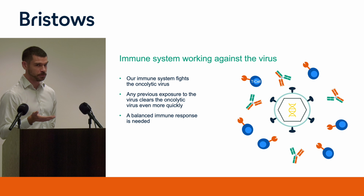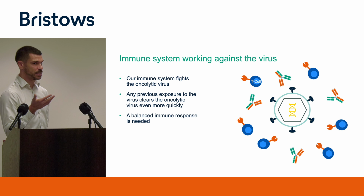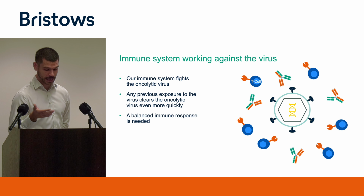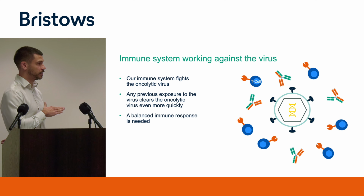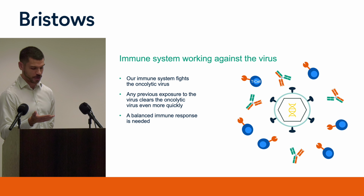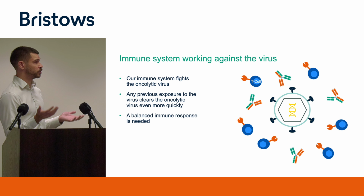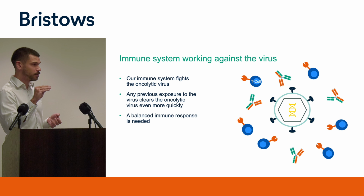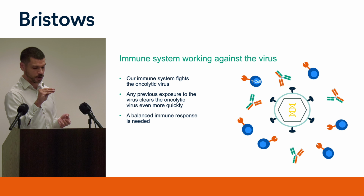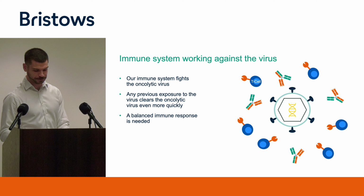So while some immune activity is beneficial, like I said, oncolytic viruses can help train the immune system against a cancer. We need a delicate balance, because too much immune activity means the virus can't do its job, but too little immune activity means we don't get a systemic immune response. There's some research looking at ways we can transiently modulate the immune response or use special ways to get the virus to its site without the immune system attacking it first.